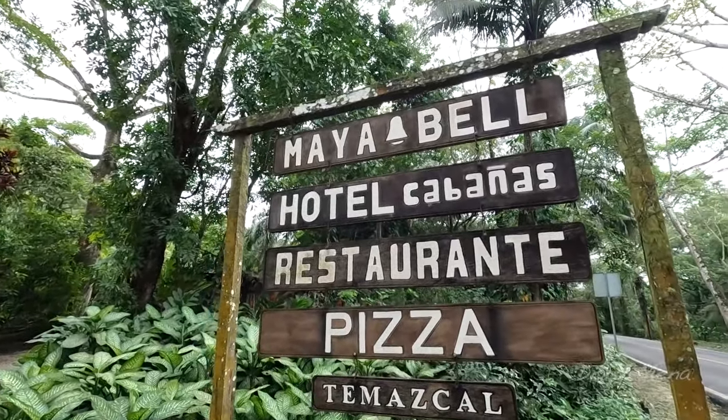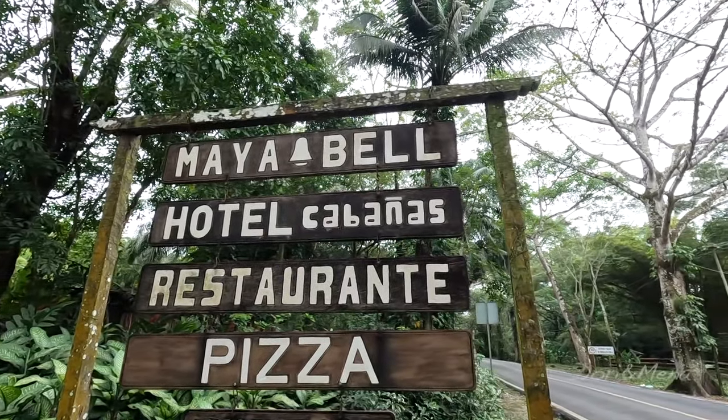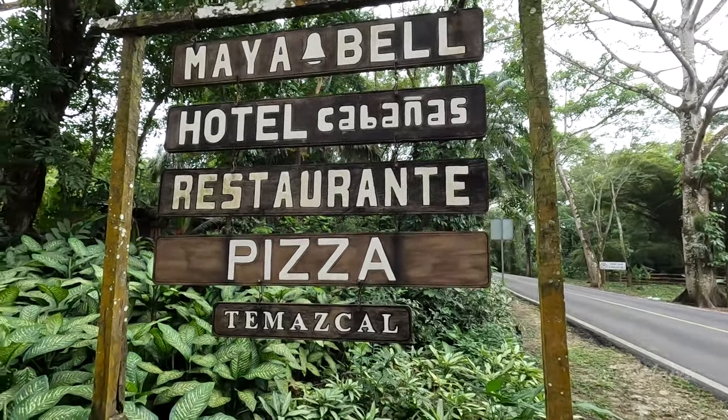Oh, on the second note, we are staying at Maya Bell Campgrounds. The pizza was good, but mucho expensive. 500 pesos for a night. Electric, Wi-Fi is okay, better from the restaurant. I would rate this campground maybe a 4, 5 out of 10. It was quiet, we're the only ones here. There's another guy from Quebec, but he's not taking electric, so he's on the opposite side. But we're here for the location.